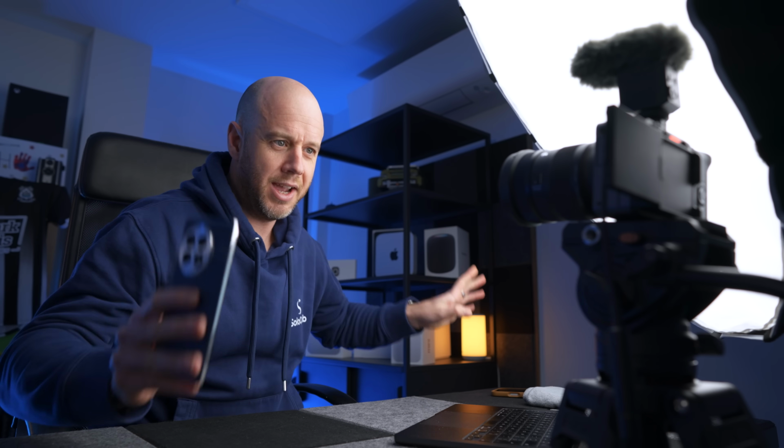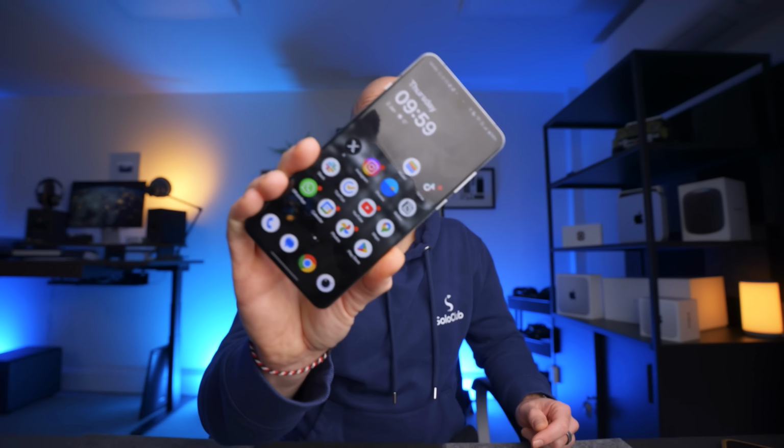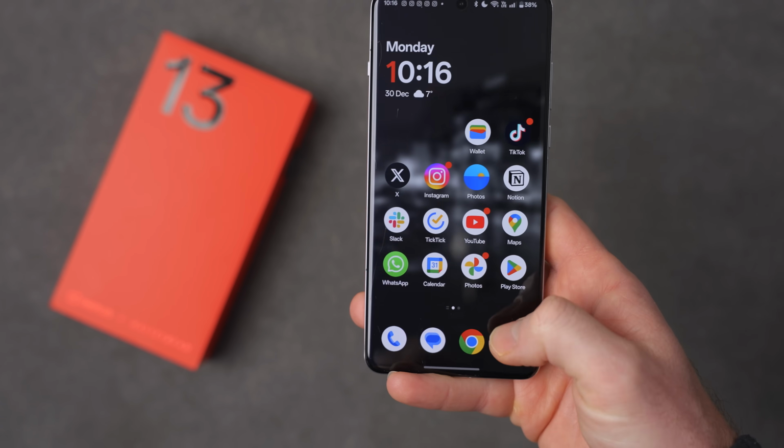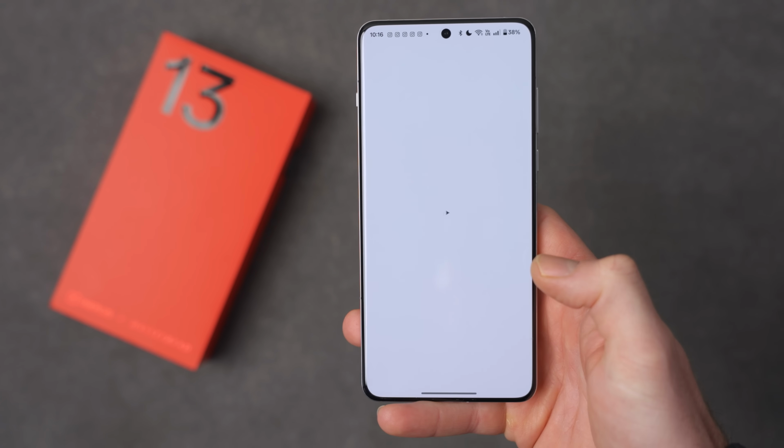Now, those numbers mean absolutely nothing to me. They may mean nothing to you. They mean nothing in everyday life because this feels just like this, and it feels just like the S24 Ultra as well. Then we have Oxygen OS 15, and I know this will rock the boat because people get very tribal about their favorite version of Android, but I don't have an affinity to any of them, which is good news from a reviewing standpoint, obviously.